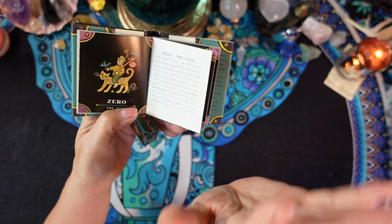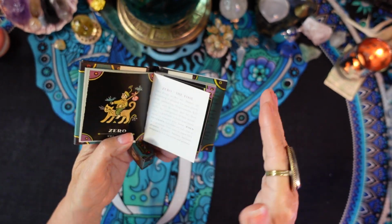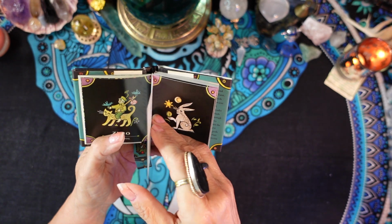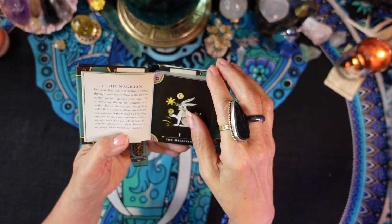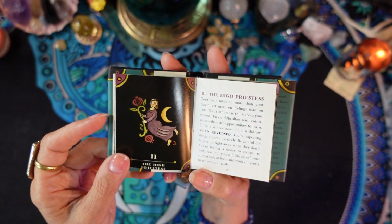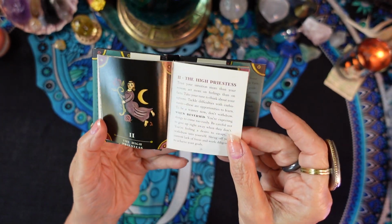Now, the meaning of the Fool in this book is not comparable at all to the Rider-Waite images, and neither are any of the other meanings in the book. So just so you know that, they don't match with traditional meanings for the cards. Okay, so we have the Magician, and we go through each. I may just show you these pictures because, you know what, the deck is so small I don't think you'll be able to see them.